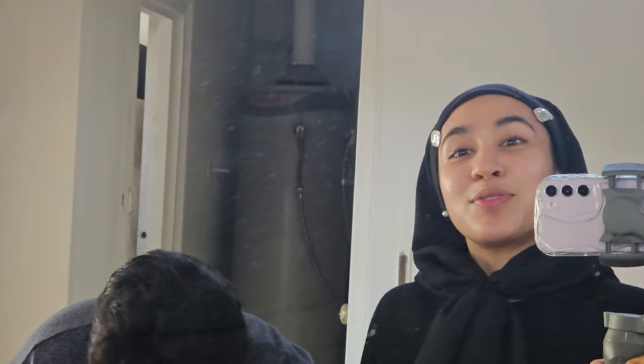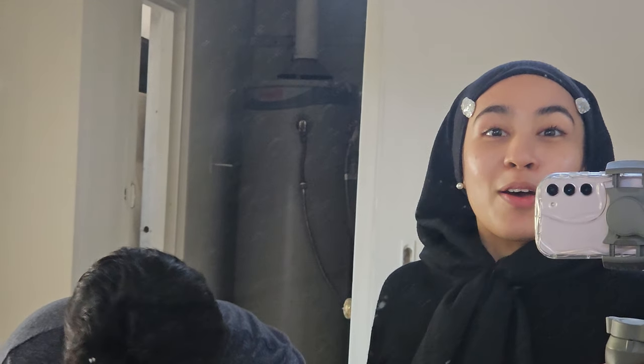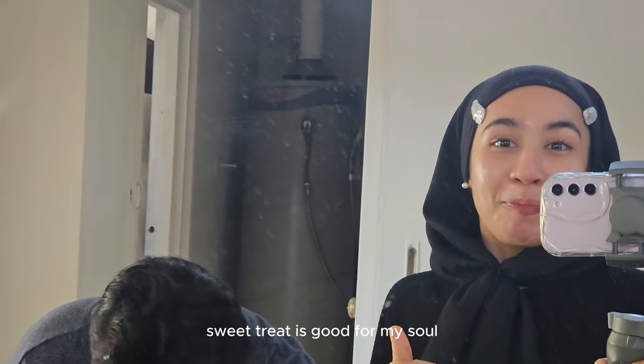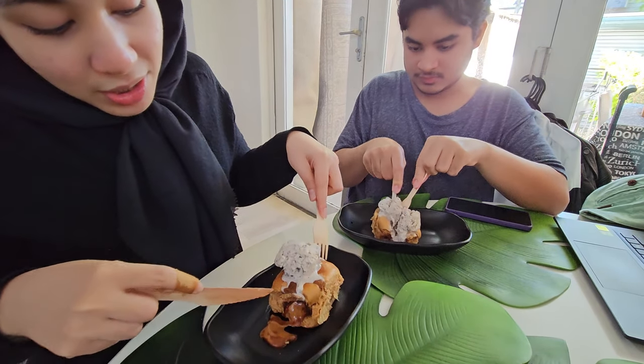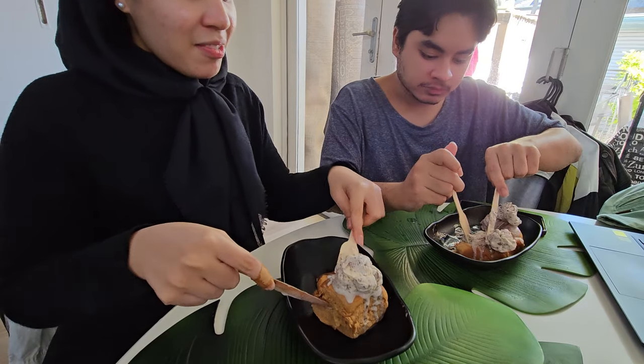I always tell Nabil, if you don't want to eat it, don't buy it. And he keeps on buying these delicious high calorie stuff. So there goes my workout this morning. I feel like I shouldn't cut into half because mine's already coming out.